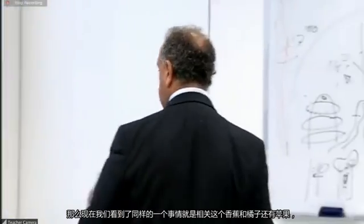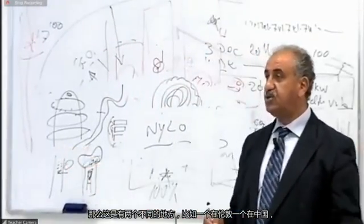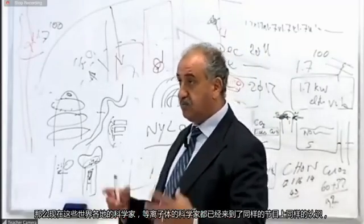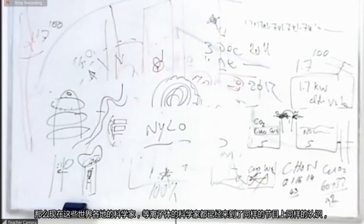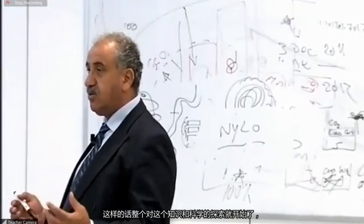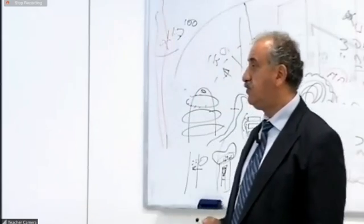Now we're seeing the same thing with respect to orange and banana and apple, in two different places, one in England and one in China. Did they read what he put out, or did they come to it on their own? It's irrelevant. Now the plasma scientists around the world are all coming to the same kind of conclusion at the same time. The limitation fear is going away. Now the exploration starts. We explore, we see what we can bring, what we can do, what is the outcome.